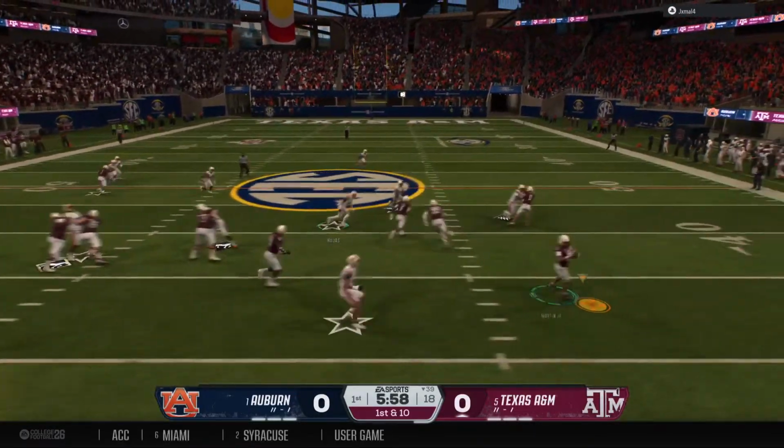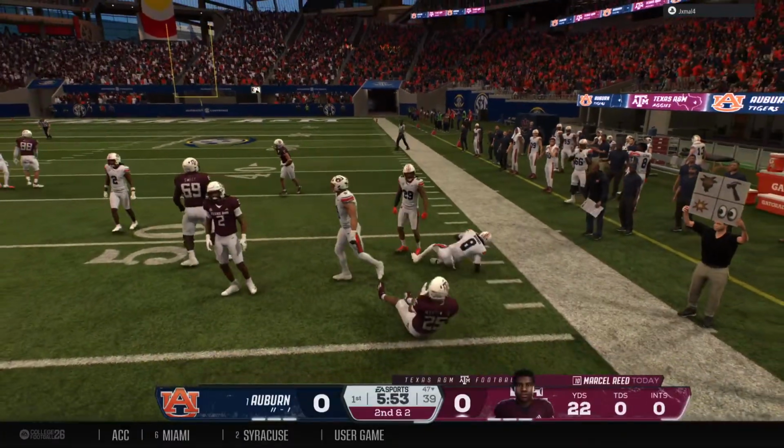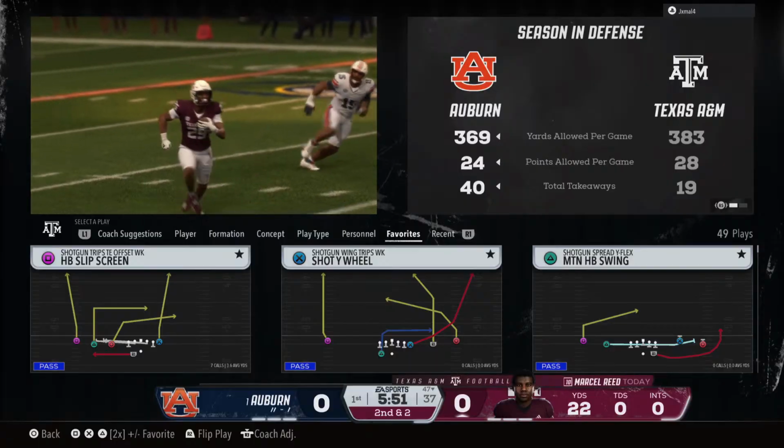Looking to throw here. Grab behind the line. It's smart. A solid 8-yard gain brings up a 2nd and 2.